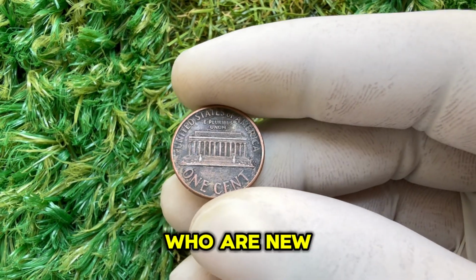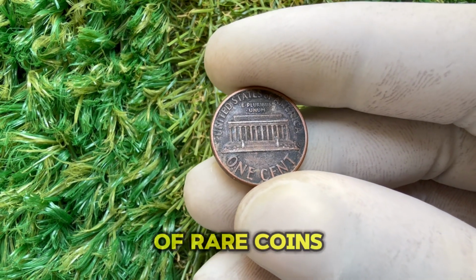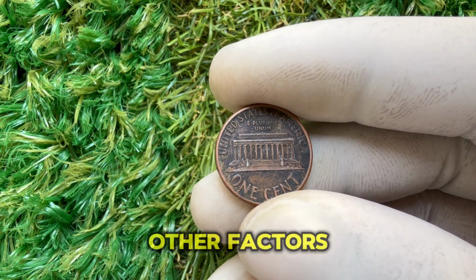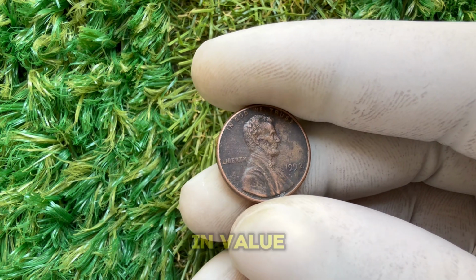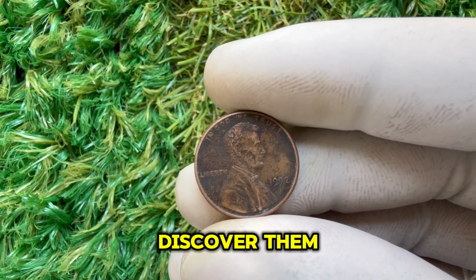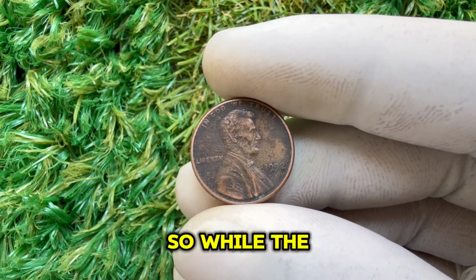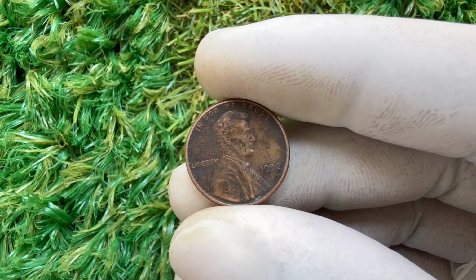For those of you who are new to the world of coin collecting, it's also important to remember that the value of rare coins can be influenced by market trends, collector interest, and other factors. Coins that were once worth only a few dollars can suddenly spike in value as more collectors discover them, or as trends change in the numismatic community.